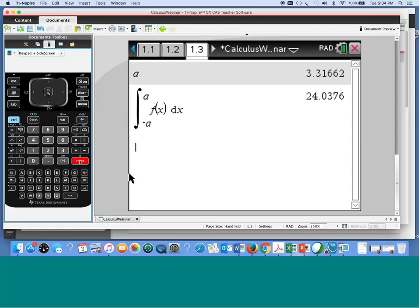So on the exam, you would need to write your definite integral from negative A to A, because you've already recorded a value for A that you've stored on your paper, and then if you were to write the definite integral from negative A to A of f of x dx equals 24.037. Tom, let's go up and highlight that 24.0376 right quick and press enter.